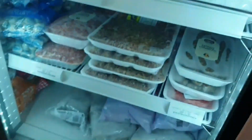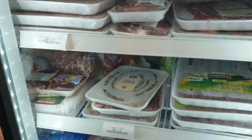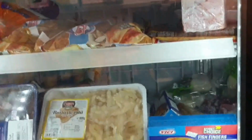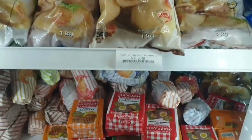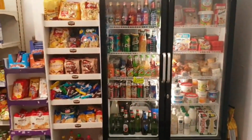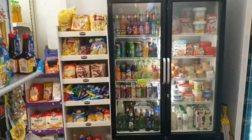And here is the frozen section with meats and sausages and lovely stuff, all good stuff. And the dumplings, which we absolutely adore. I'll be picking up a few of them. Right, I think that's it. So I'm going to do my shopping now, and then I'll take you home and let you see my shopping haul. I'm so pleased they've reopened. Lovely little shop.